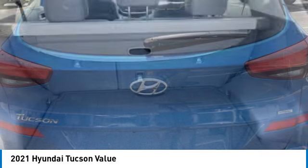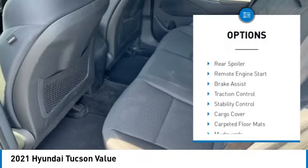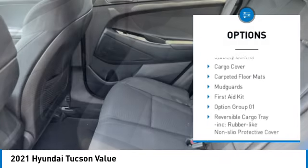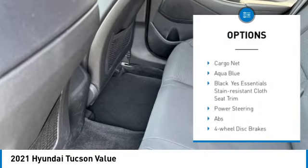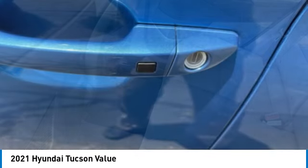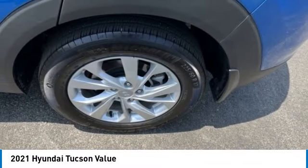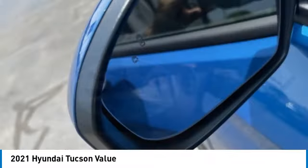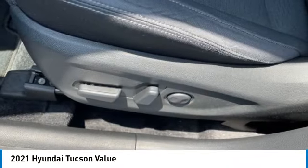Here are some of this vehicle's great options: tire pressure monitor, blind spot monitor, heated mirrors, all-wheel drive, aluminum wheels, rear spoiler, remote engine start, brake assist, traction control, stability control. If affordable style and reliability are what you're looking for, this vehicle couldn't be more perfect. Drive it today.